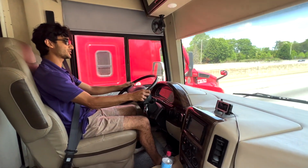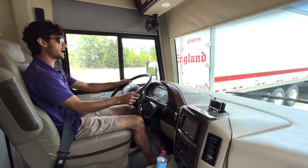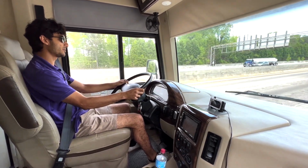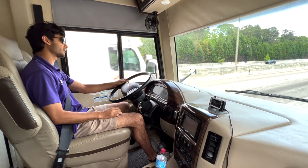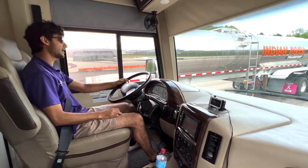The initial push, barely felt it. The aftershock, barely felt it. Okay, now I'm in his baffles. I don't even feel his baffles. It's ridiculous. Another truck. Oh my gosh.